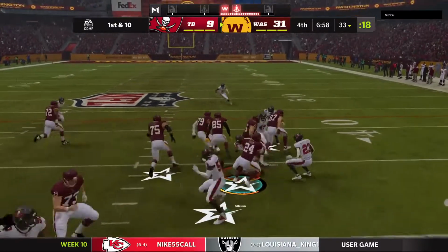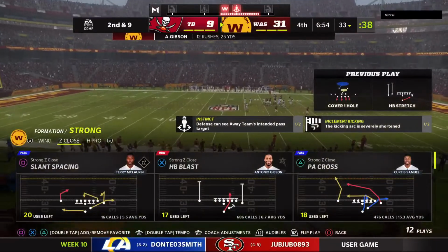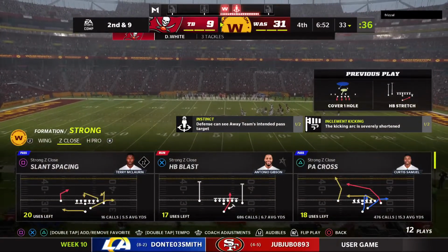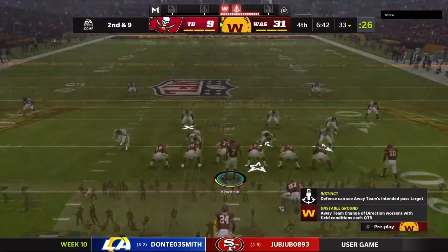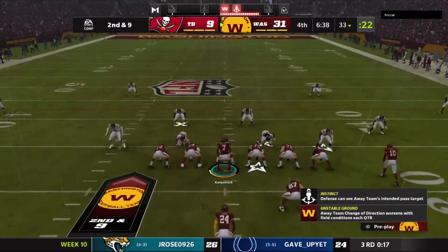Now Gibson. Just a yard on the first down carry, so it's 2nd and 9. Brandon, I've got to think this offensive line has got some smiles on its faces. And I know it sounds crazy, but they practiced for this back in training camp.